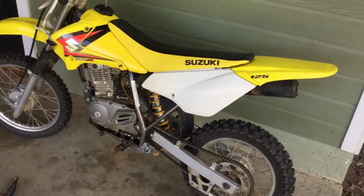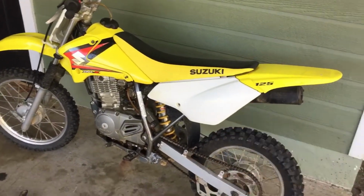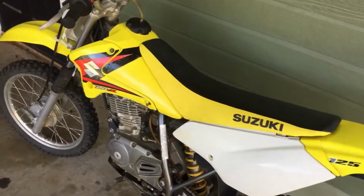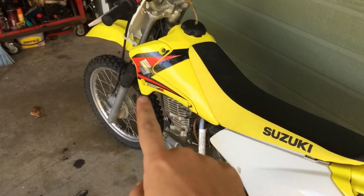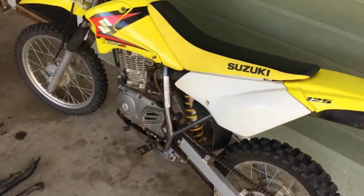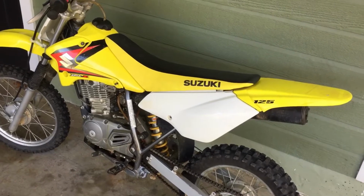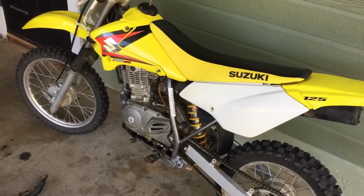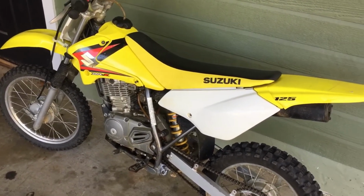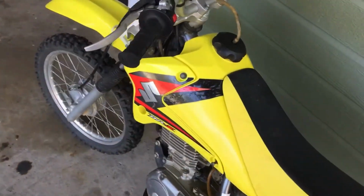So here it is. This will be the first time you're seeing it because I'm not going to put it in the thumbnail and I'm not going to put any names in the title. But it's a 2007 DRZ 125 four stroke. It's kind of small. If I had to guess, I'd say it's around the size of an 85 two stroke, like an RM85 two stroke. They look very similar, but power is not similar at all. It's like a totally different bike.